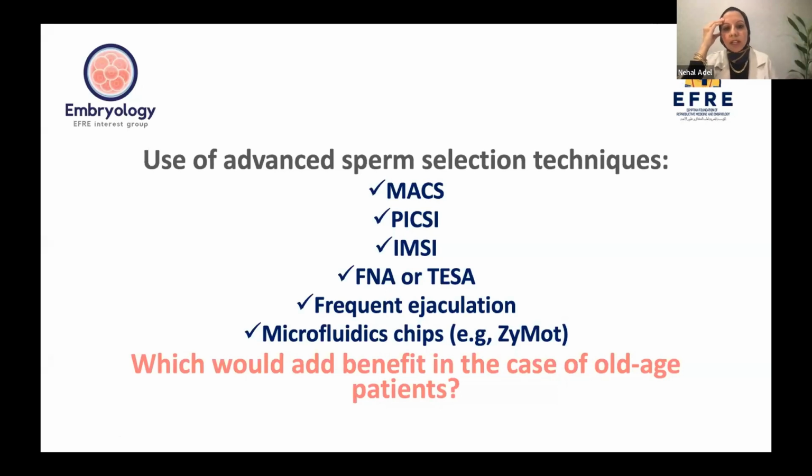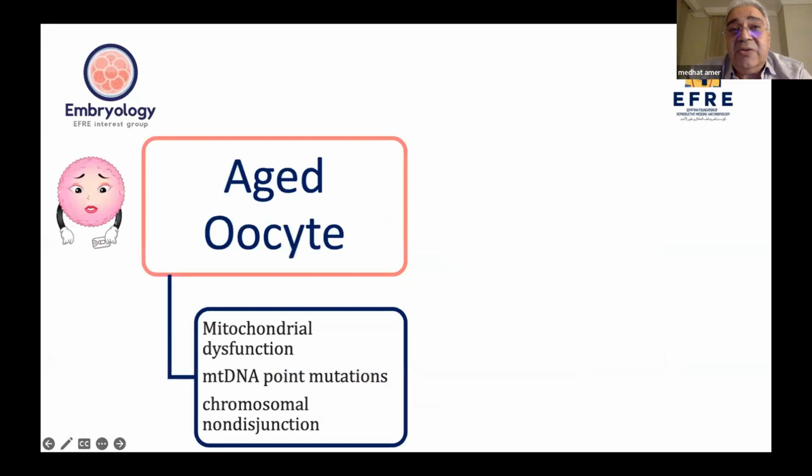Dear Dr. Medhat Amer, for advanced paternal age, frequent ejaculation? Of course, frequent ejaculation is a good practice, but if the man is very old, it's very difficult. A man over 60, if you ask him to ejaculate every day, it's very hard. Also, a short abstinence is very advisable, but you need to ask the patient what is the minimal period he can manage. The idea of a second ejaculation is also good, but in old age, sometimes they are not able to produce a second ejaculate, and they need a long time between the first. Maybe 1 day of abstinence is not enough for some of these patients, but try to get the maximum because it might help in having a better semen sample, yes.